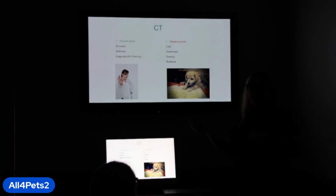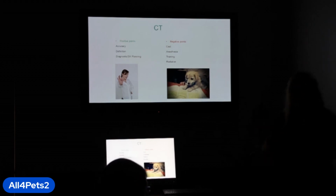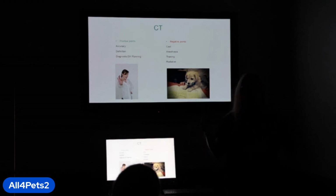So, okay, let's change a little bit to CT. Why do I choose to talk about CT after radiographs? Because CTs are much better than radiographs. They are amazing, the images are amazing, so it's a good chance to do a plus, right?